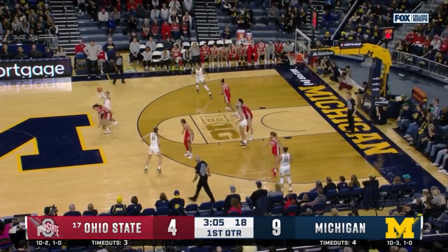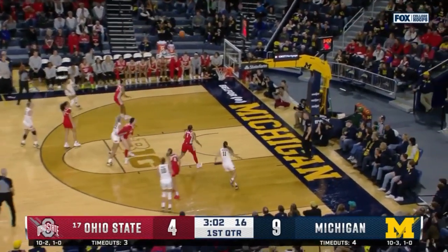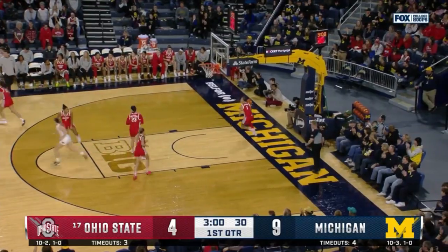Greta Cam Schrader, 40-plus percent three-point shooter, new into the game. Here is Brett, who is lethal, her toes behind the line. State does, but right here, what a tough shot.